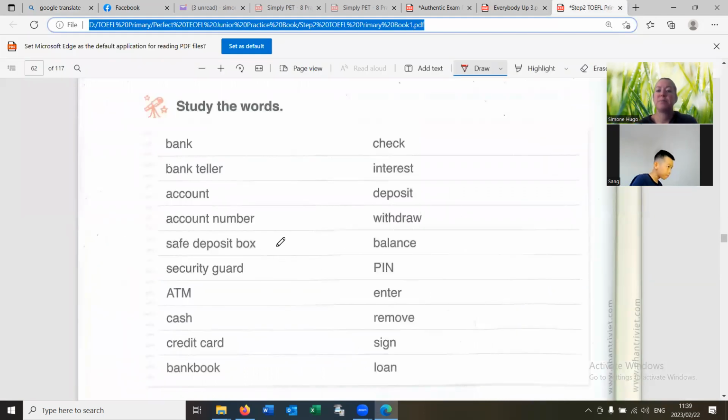Safe deposit box. Security guard. ATM. Cash. Credit card. Bank book.